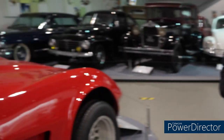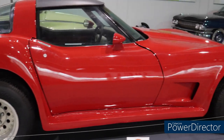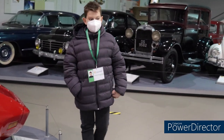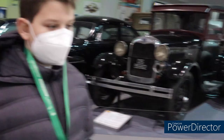Now, we have the rather famous Chevrolet Corvette that exists until today. Manufactured the first cars in 1978 in the United States of America.